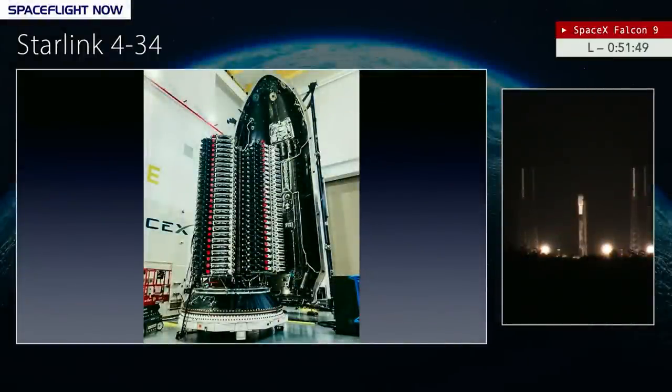Now less than 52 minutes remaining until tonight's launch opportunity, weather permitting. Let's take a look at the payload for tonight's mission. This is a file photo of a stack of Starlink satellites before a previous launch. So this is representative of what the Starlink satellites look like inside the payload fairing of the Falcon 9 rocket in launch configuration. They're stacked one on top of the other, and each of these flat-packed satellites weighs between 250 and 300 kilograms, a little more than a quarter ton.